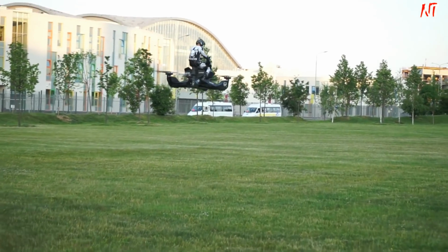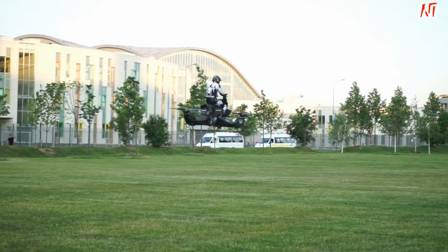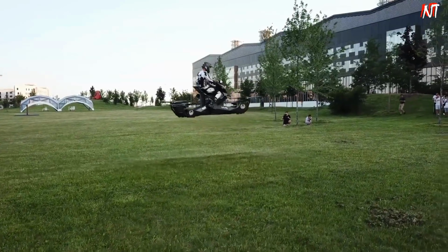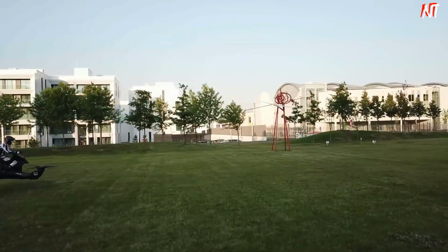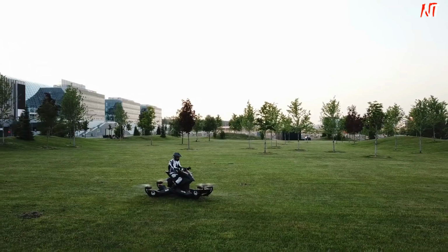Anatomical arm adjustable joysticks with covers made of genuine leather, dashboard convenient for glove use, laser all-weather lighter. The weight of the Hoverbike is 114 kilograms, 253 pounds, limited by law, but by reducing the weight of the frame, it allowed us to install a more capacious battery. Our safe flight altitude is 5 meters above the ground, 16 feet.